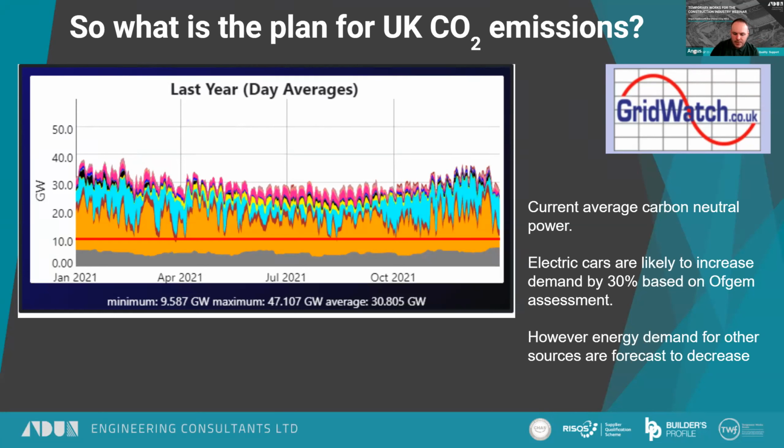Going forward, there's obviously the government has within their net zero pledge, we will no longer be driving petrol or diesel powered cars from 2035. I think it's 2030 they won't be making, and more important, than 2035 they'll be gone, and we'll just be using electrically powered cars. So Ofgem thinks we need another 30% more power to achieve that. So that's not an insignificant amount of power we're going to have to find and be able to supply across the nation.